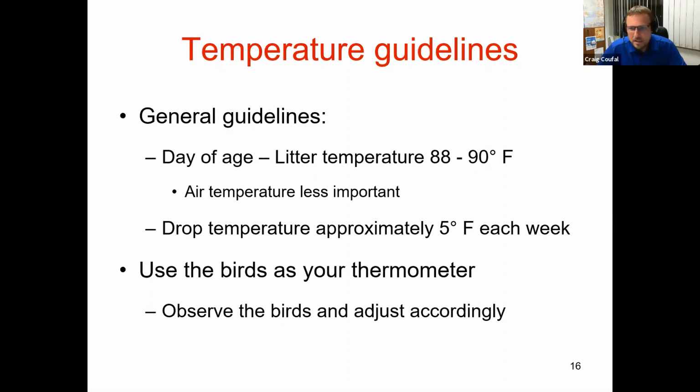And on day one, the most important thing is to look at your litter temperature, because when you put those baby chicks down, their feet are going to be in contact with that litter. If they step on cold litter, it's going to chill them, right? So you want that litter nice and warm, somewhere around 90 degrees when you're placing those day-old chicks. The air temperature is less important. What you really want to focus on on day one is that litter temperature. You can get cheap infrared temperature guns and measure the temperature of the litter under the heat lamp.